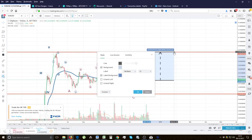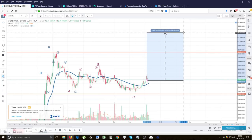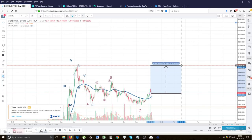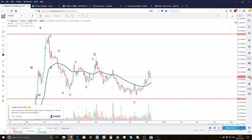I've not done the long term projections, but if you want me to do that, I will. Projecting, I mean, probably at least 0.2, 0.24. That's just as a quick look at the chart. But as a bare minimum, let's get to here first. So yeah, DIGIBYTE looks good on the daily, the weekly, the monthly.